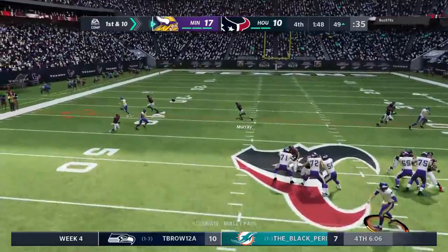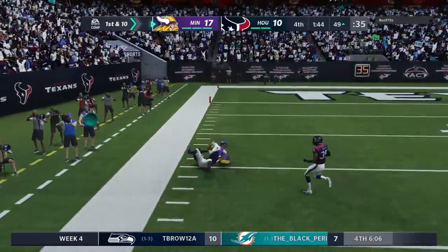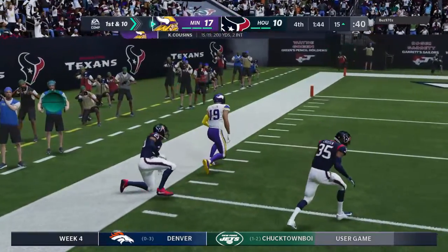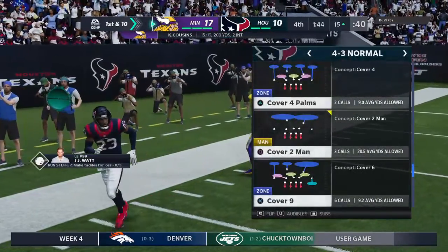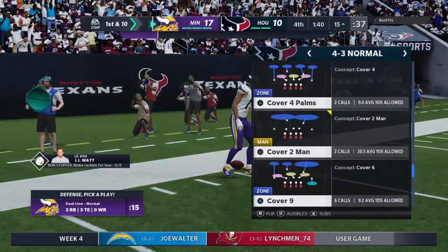Now Cousins. That one into the hands of Thielen, complete. And they're going to be set up down around the 15-yard line. A big play on the catch and run, covering 34 yards.